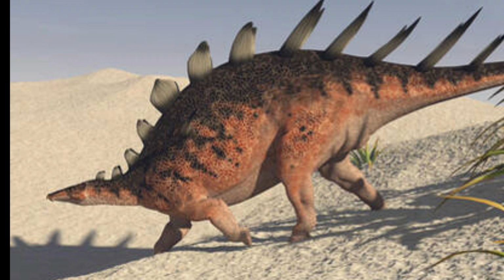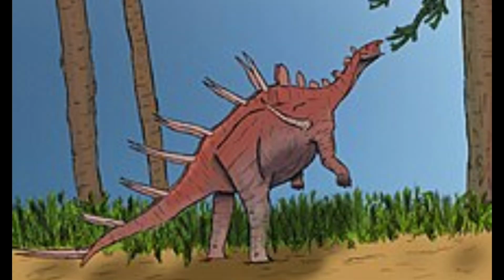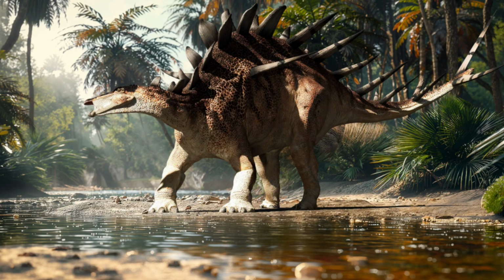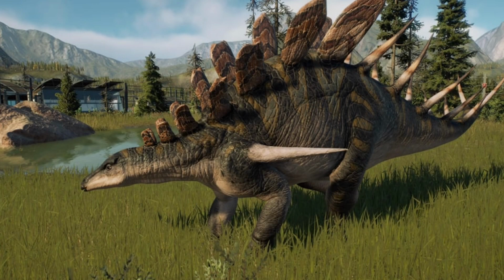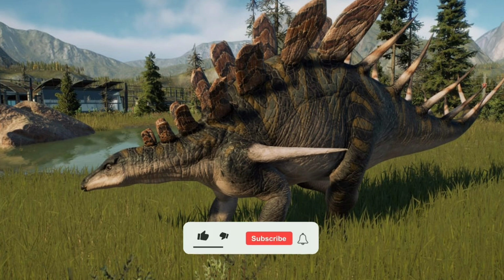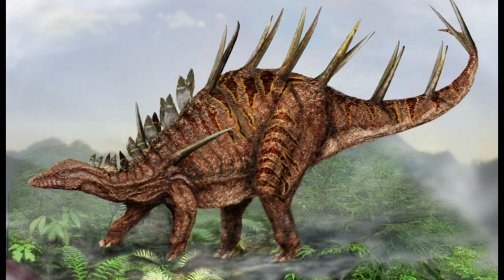Kentrosaurus is often compared to its larger and more famous relative, Stegosaurus. While both dinosaurs share common traits, such as bony plates and tail spikes, they differ in several key aspects. 1. Size. Kentrosaurus was significantly smaller than Stegosaurus, making it more agile. 2. Armor. The plates of Kentrosaurus were smaller and less prominent, with spikes playing a more dominant role. 3. Geographic range. Kentrosaurus lived in Africa, while Stegosaurus was native to North America. These differences underscore the diversity within the Stegosauridae family and their ability to adapt to various environments.